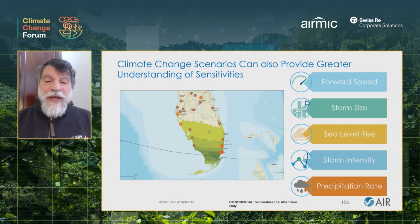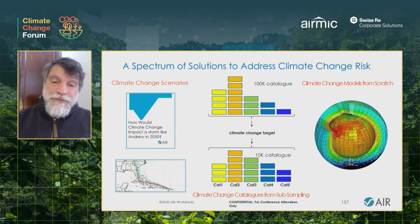And by mixing and matching these different perturbations, say 2 or 3 perturbations for each of these aspects of the event, we can create an entire suite or a collection of events which clients can then use to evaluate the sensitivity, like I said, of a particular aspect of climate change on their portfolio.